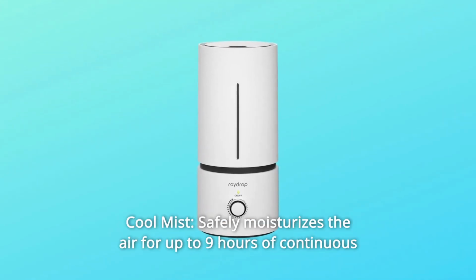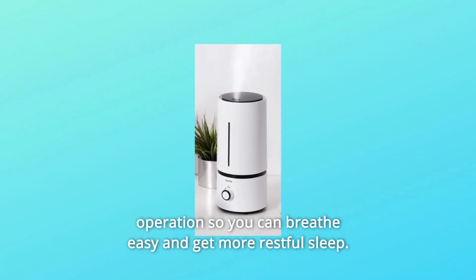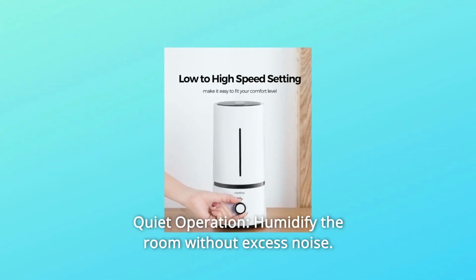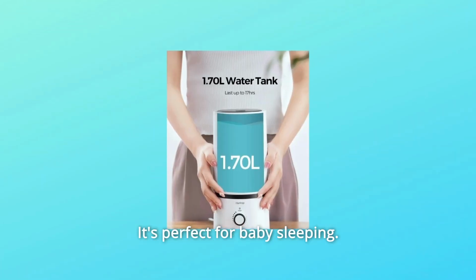Number 5. Cool mist. Safely moisturizes the air for up to 9 hours of continuous operation so you can breathe easy and get more restful sleep. Number 6. Quiet operation. Humidify the room without excess noise. It's perfect for baby sleeping.